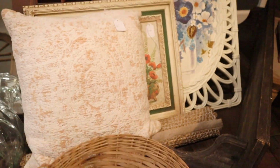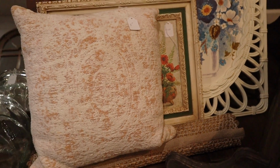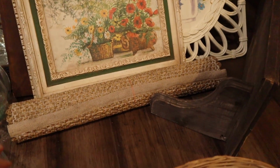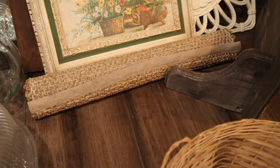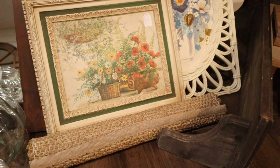I have a throw pillow. So this was also in my Thrift With Me video recently. I think that's a really cute piece. I have a jute rug. So it's a pretty small rug. I want to say, I don't even know, maybe like a 2x3 or something. It's kind of like something that you would put in front of a kitchen sink. So it's a little bit smaller.